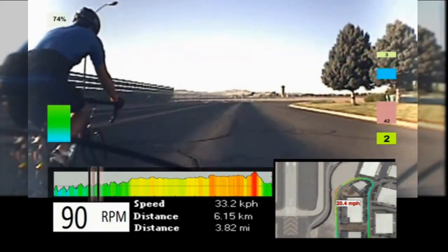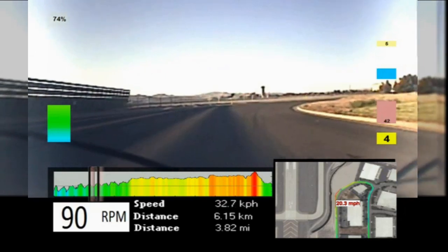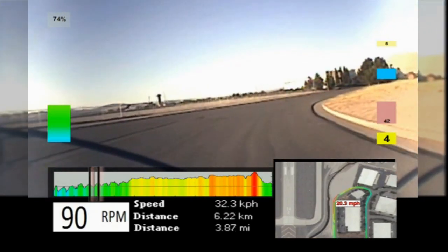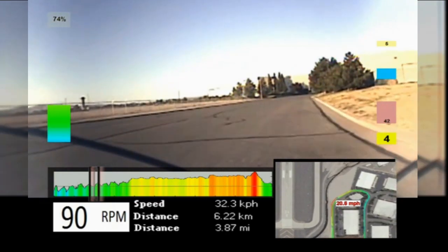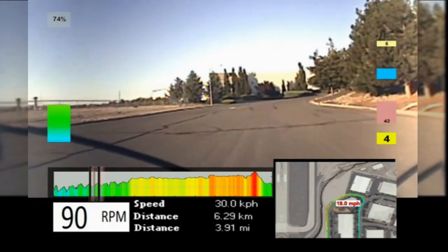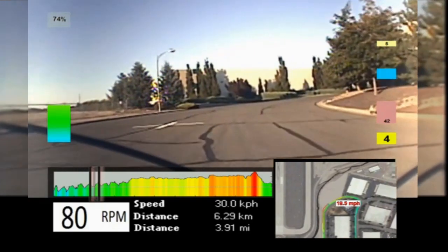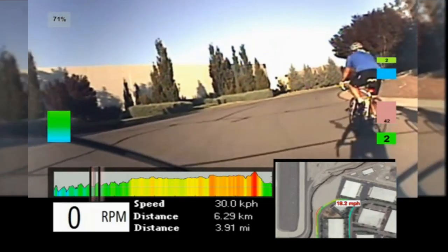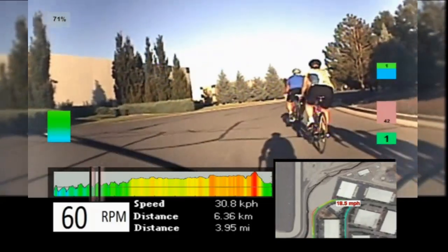Back up front, add a smidge of resistance. We're not going too hard here, keeping the cadence up to 90. And bring it back down. We're still warming up. We've got a few more minutes.